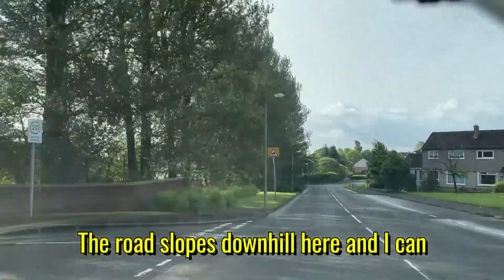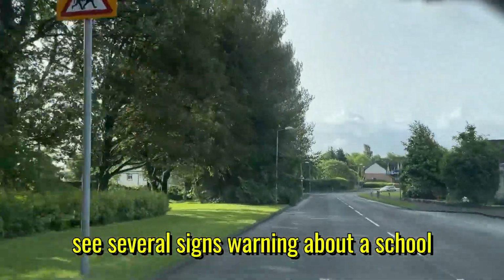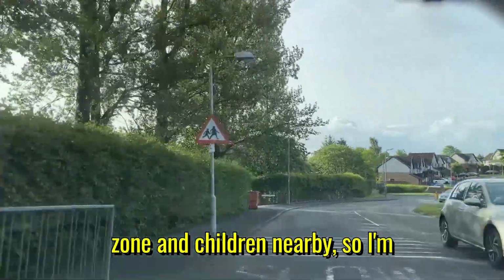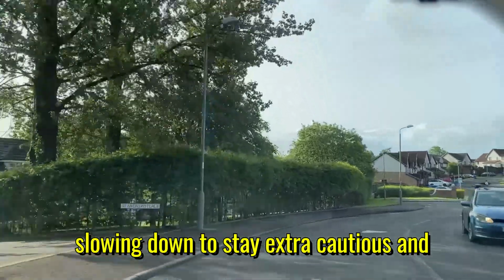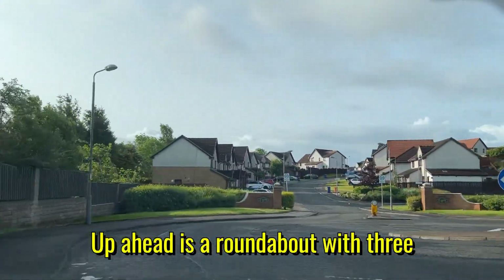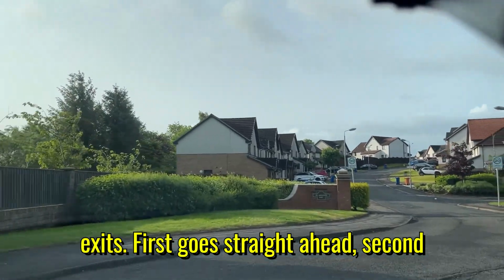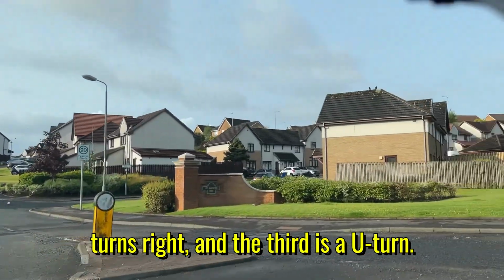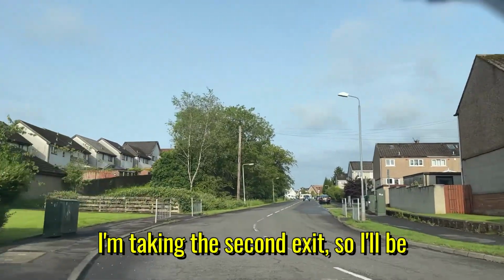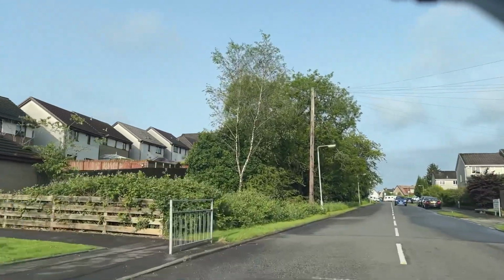The road slopes downhill here, and I can see several signs warning about a school zone and children nearby. So, I'm slowing down to stay extra cautious and ready to stop if needed. Up ahead is a roundabout with 3 exits. First goes straight ahead, second turns right, and the third is a U-turn. I'm taking the second exit, so I'll be turning right.